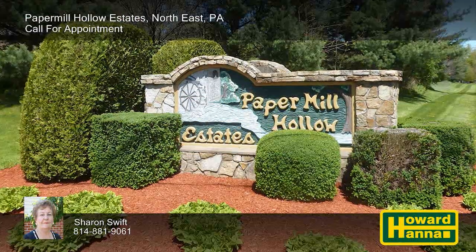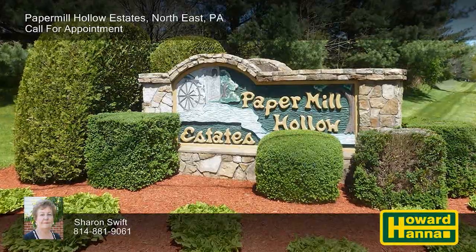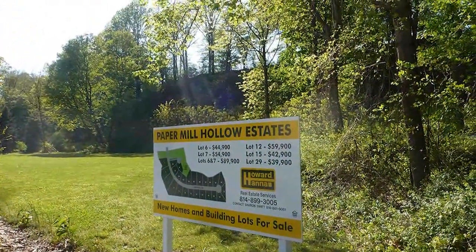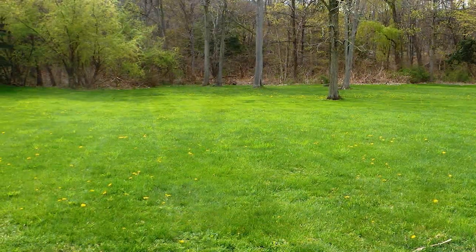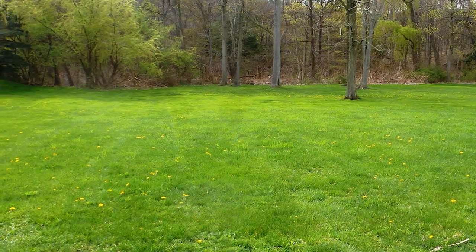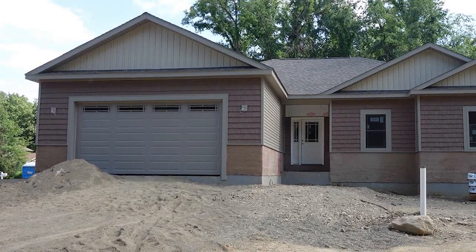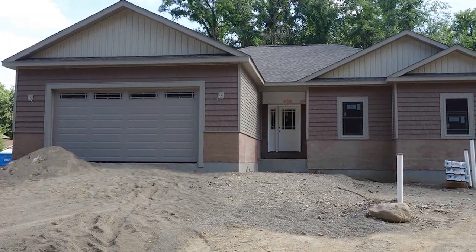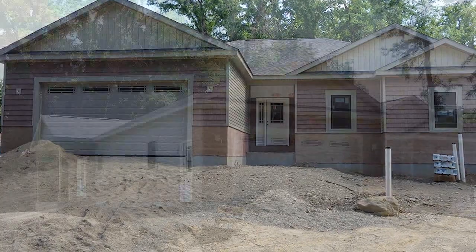Welcome to the beautiful community of Paper Mill Hollow Estates. This is an upscale subdivision with over a half-acre level cleared lots available. There are 4 lots available now, all with underground utilities. You can enjoy period street lights, a builder of choice, deeded restrictions. This is the perfect place to build your dream home.